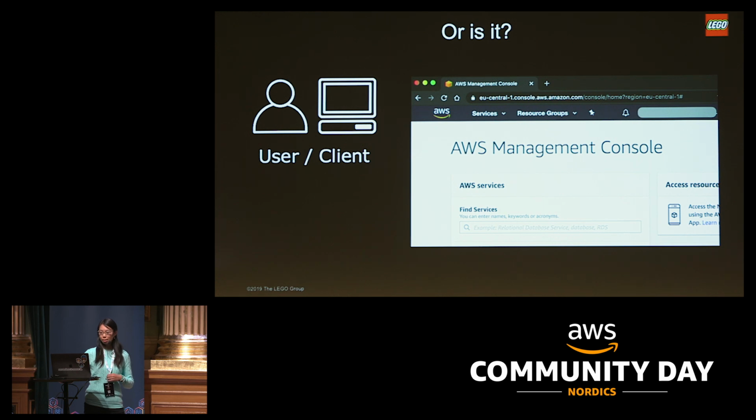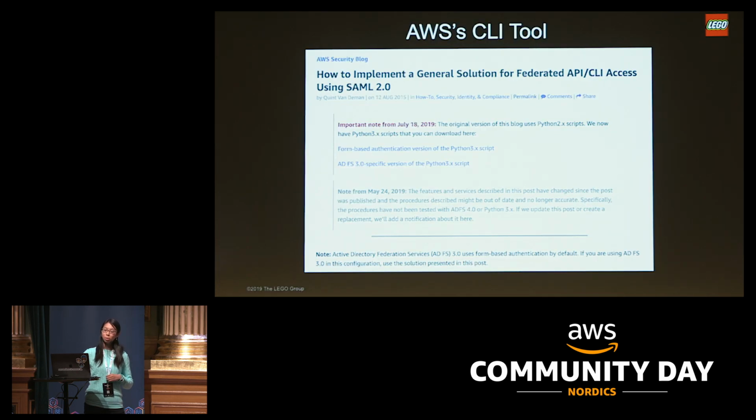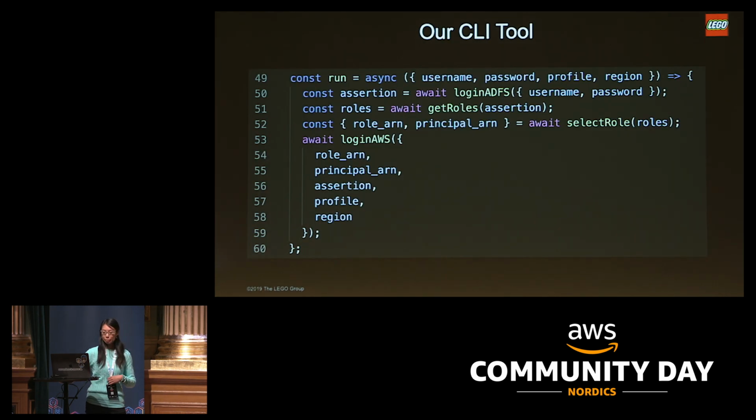So for command line access, we wrote a tool. It's not a new tool, because AWS has their own, but theirs is written in Python. All of our developers are in Node.js, so we just rewrote our own version in Node.js and made it look really pretty. We published it as an npm module to our private GitHub package repository, and now our developers just have to npm install -g Octane CLI. And now they have this CLI tool that they can enter their credentials into and get these temporary AWS tokens, and no longer need to have their set and forget AWS access keys.